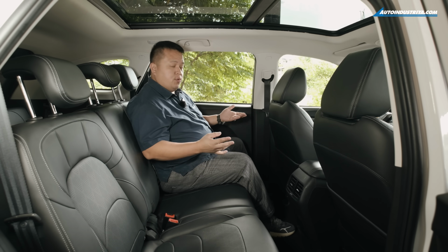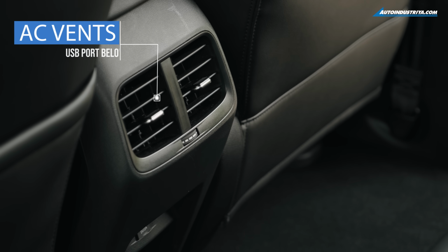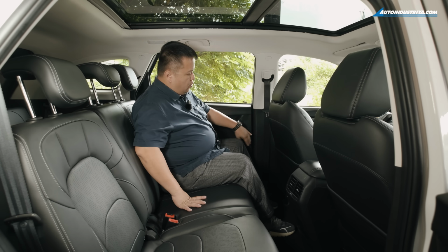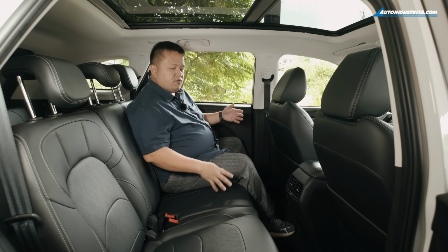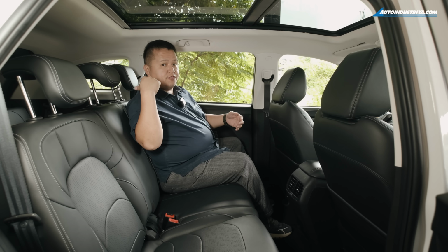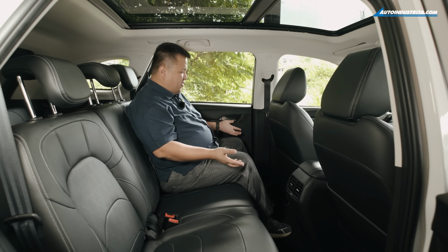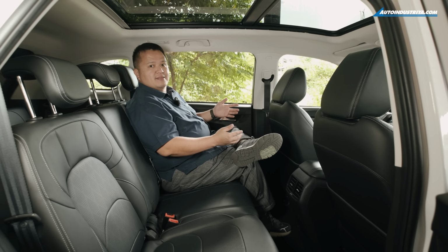But for convenience, what do you get? Well, you've got your own AC vents here with a USB charging port down below. You've got pockets all around for the doors, the seat backs right down there, so there's plenty of storage for all kinds of stuff. But the leg room, I mean, right now we've got it set up to have leg room for the third row, and it's actually quite okay for a long drive. I can cross my legs here, no problem. See? I can actually do it.